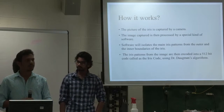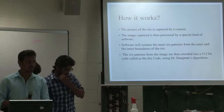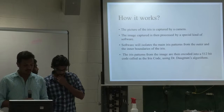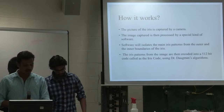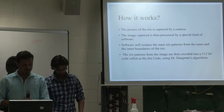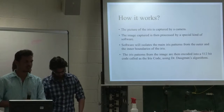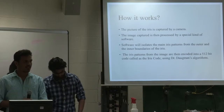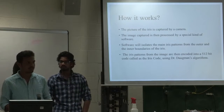How is the image stored, and how can we protect it? We can keep it as a password. When the image is captured, it is processed by a special kind of software which identifies the iris from the outer and inner boundaries of the iris. The iris pattern from the image is then encoded into a 512-bit code using Daugman's algorithm, which is called the iris code, and this code is immediately encrypted for security purposes, to prevent theft.